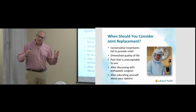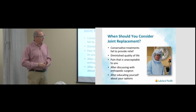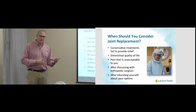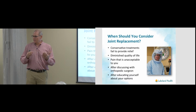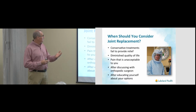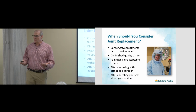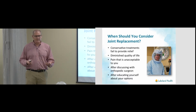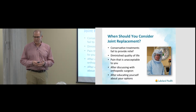So we kind of worked our way from the bottom of the pyramid, doing nothing. Above that, using anti-inflammatories, physical therapy, exercise, weight loss, cortisone injections. Kind of the top of the pyramid is surgical treatment. And that's deciding, when the conservative treatments have failed, when the pain is to a point that people can no longer stand it and it's affecting their daily life, then you want to consider proceeding with a surgical treatment.